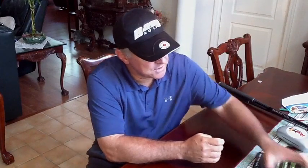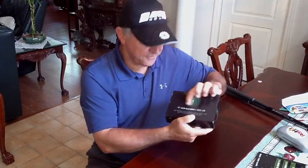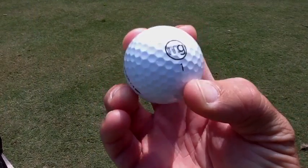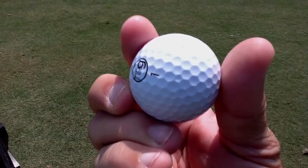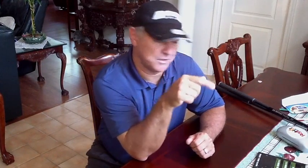MG Tour C4s. I was on the range one day, and there was a guy talking about how his ball compared to the Titleist Pro V1s, the ones that I normally hit. And he was telling me that this company, MG Golf, told me about them. So they had a ball called the Tour C4 that was comparable to the Titleist Pro V1. And I went to the website and checked it out, and I saw all the specs, but you know, I want to know for sure.